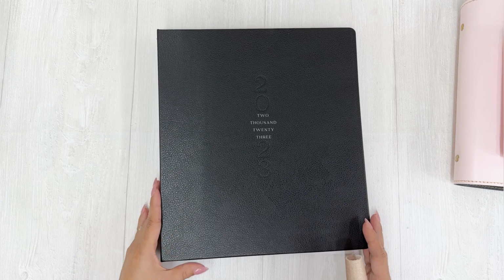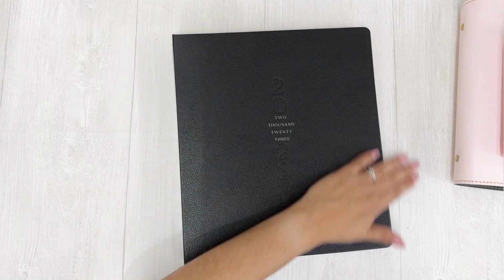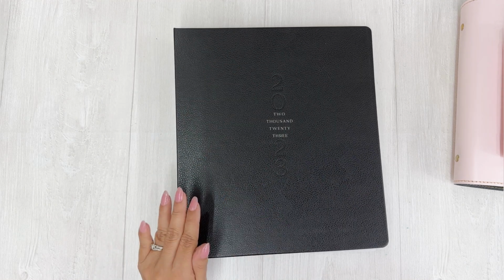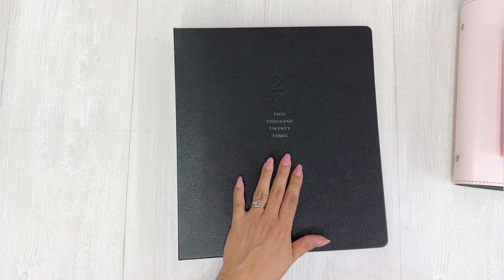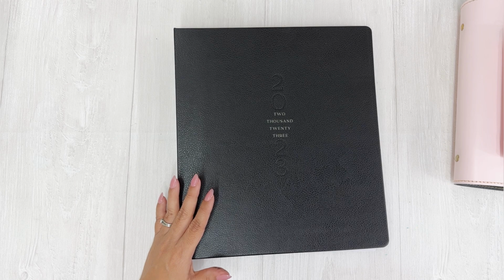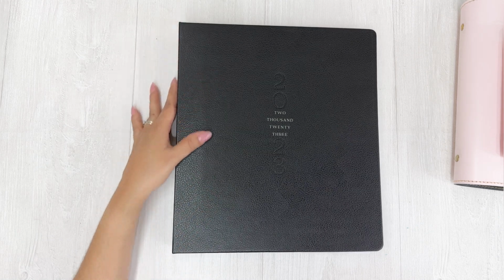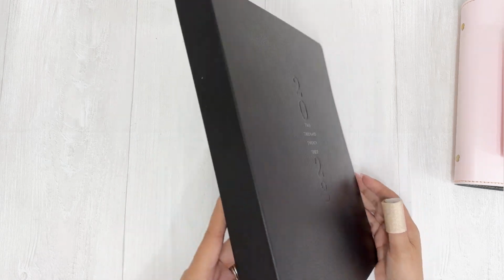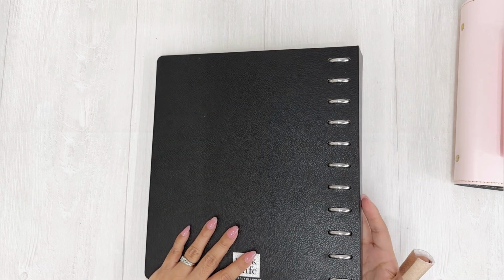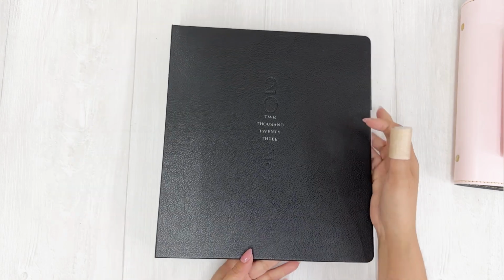So this is a Happy Planner Big. It is the Work Life series, so it's very neutral, you know, nothing cutesy about it, very classy and neutral. And again, it's big, so it's 8.5 by 11 inserts. And when I saw this cover, it's just really, really neat. I like the binding, and I really love the way they designed this planner. To me, it just reminds me of a photo album.